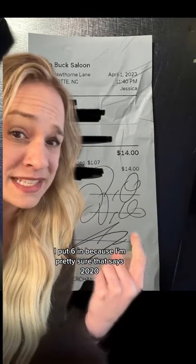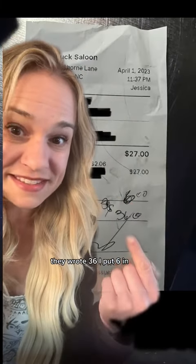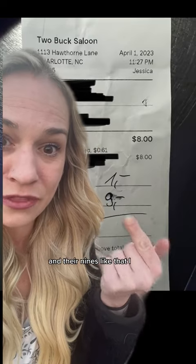I put 6 in because I'm pretty sure that says 20. 27 plus 6 is 33. They wrote 36. I put 6 in. I do not know where this person learned to write numbers, but I don't know anybody else that writes their ones like that and their nines like that.